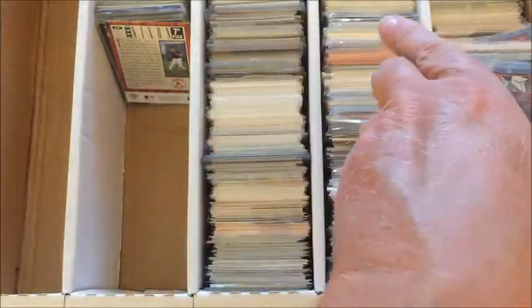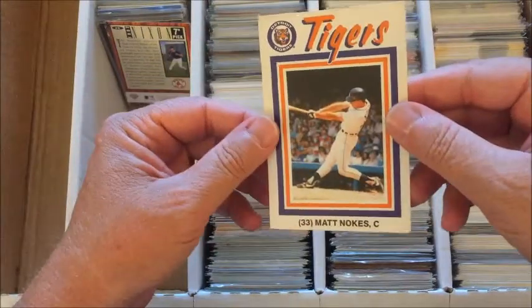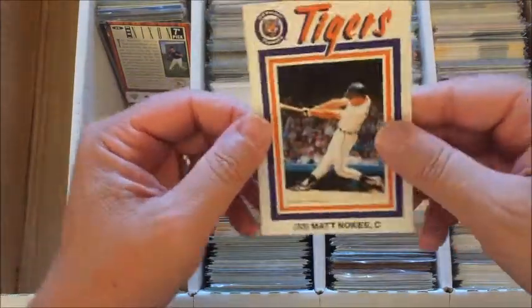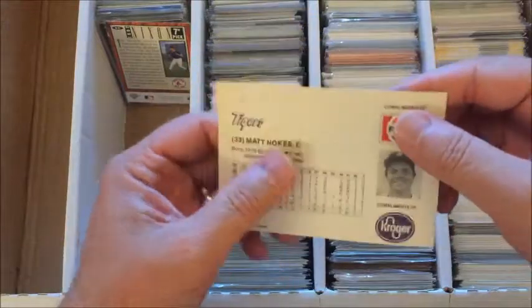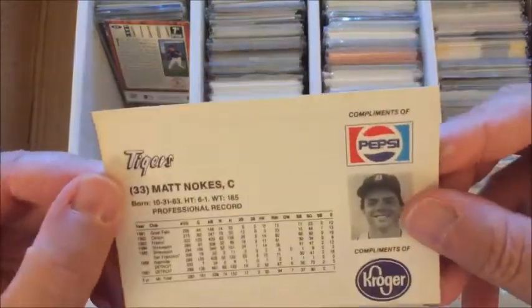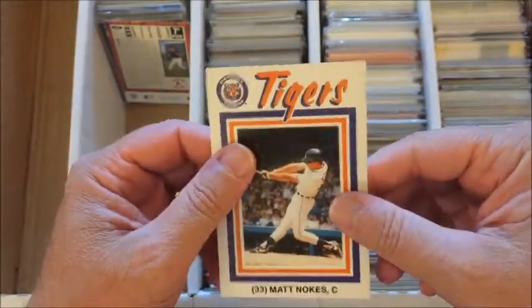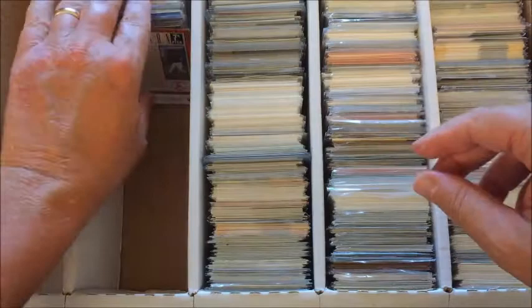Somebody was speculating that Trot Nixon was going to be a good player. Oh, here's a football one. Or actually, it's a baseball one. Matt Noakes, Tigers. A Kroger issue from 1988. Stuck in the side there.